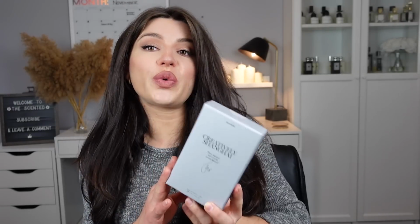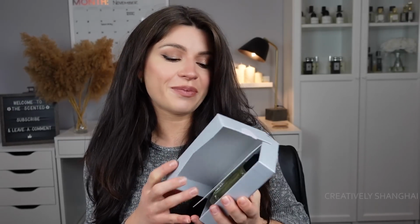Moving on to Creatively Shanghai. This is actually my scent of the day, and it's a really nice, spicy orange scent. There's orange, there's cardamom. It's very similar to Jo Malone Orange Bitters.